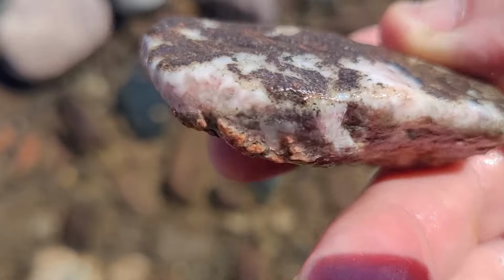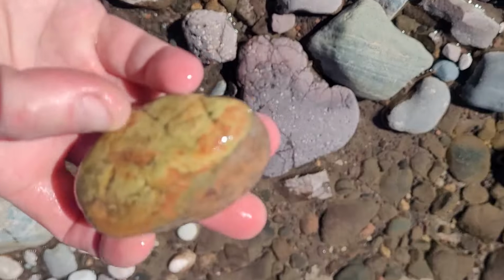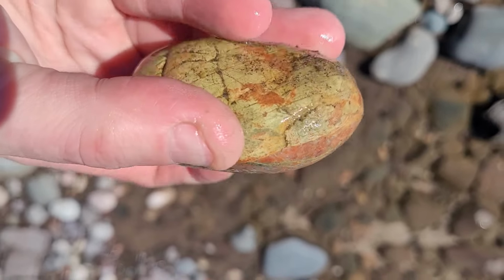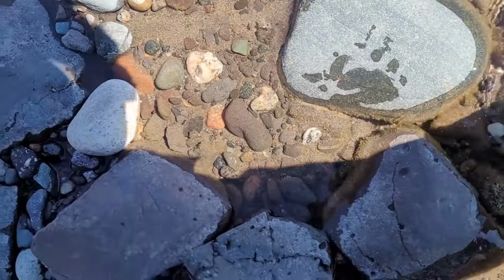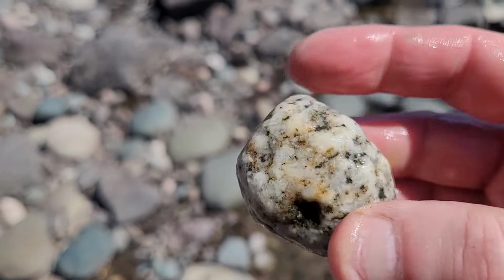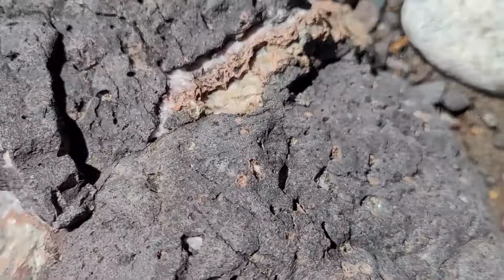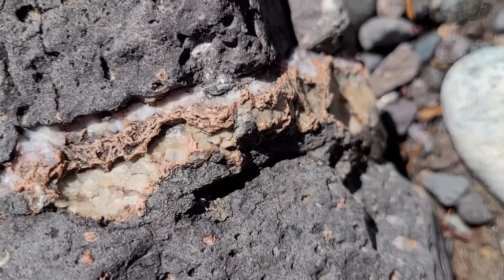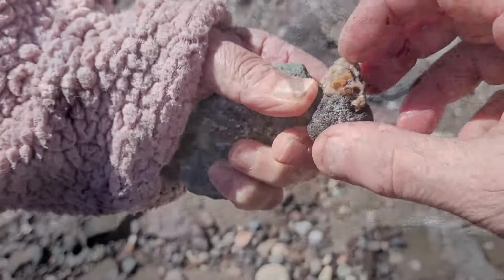No. Piece of unakite. Looked like it had more potential and it was covered in sand. A lot of oogie boogies. A nodule.